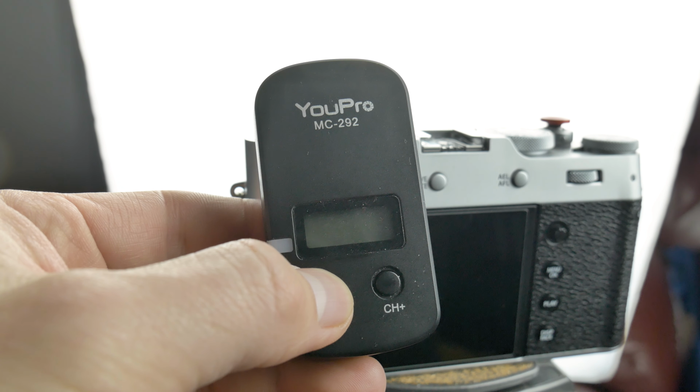Now there's always cheaper options on the market which do the job just fine. If you just want to be able to trigger the shutter remotely, there are very cheap options out there on the market. However, I bought this UPro remote trigger because it has just extra features. You've got continuous mode, bulb mode, time-lapse mode, and self-timer mode. But the one that is the most useful is it has the option to select channels.